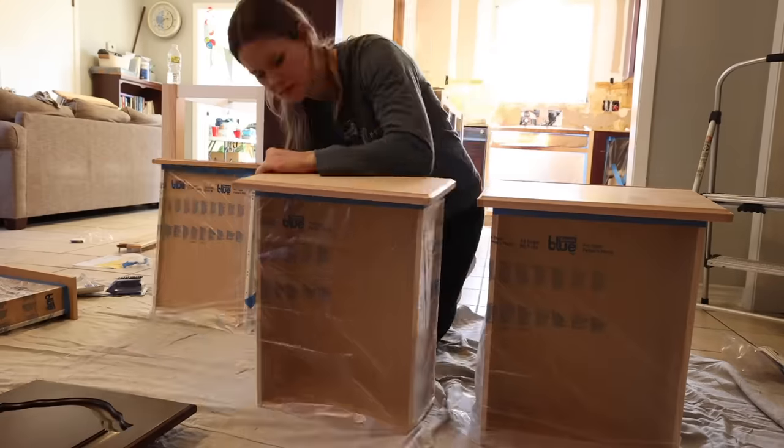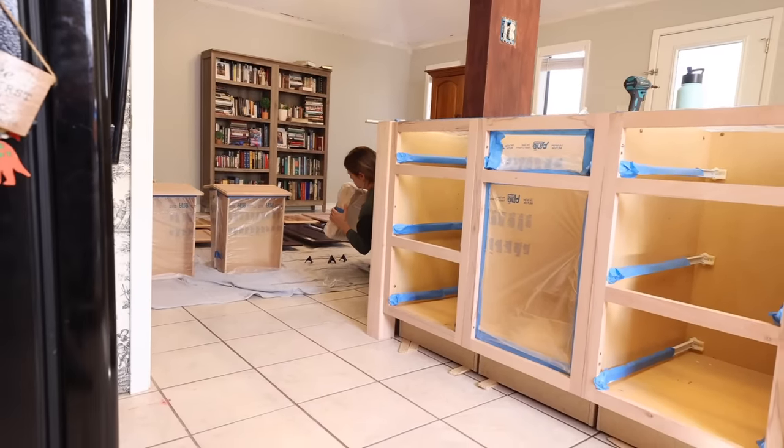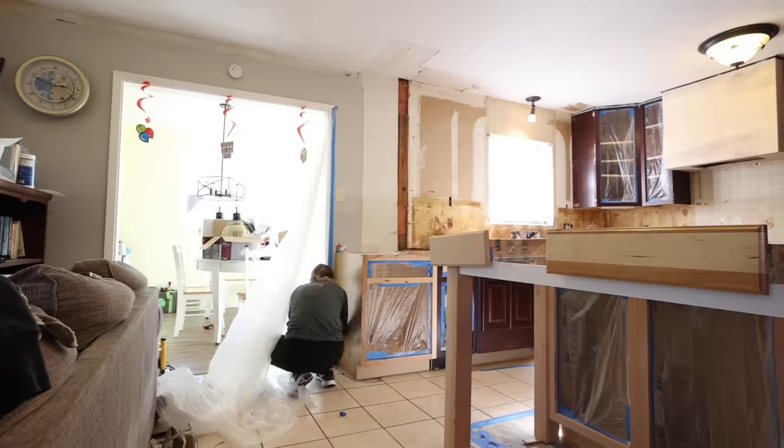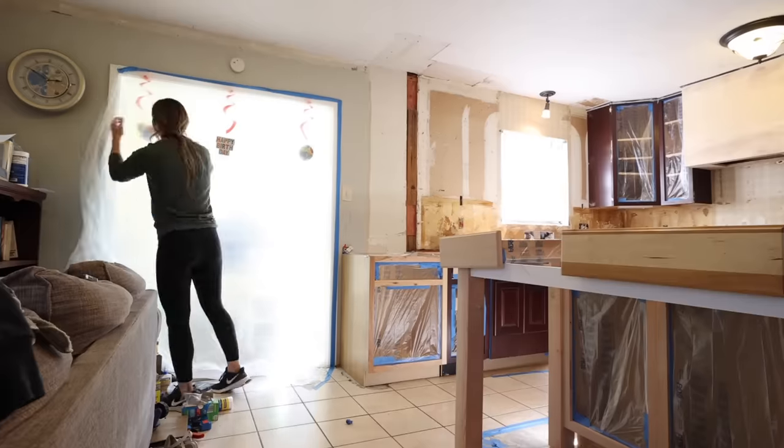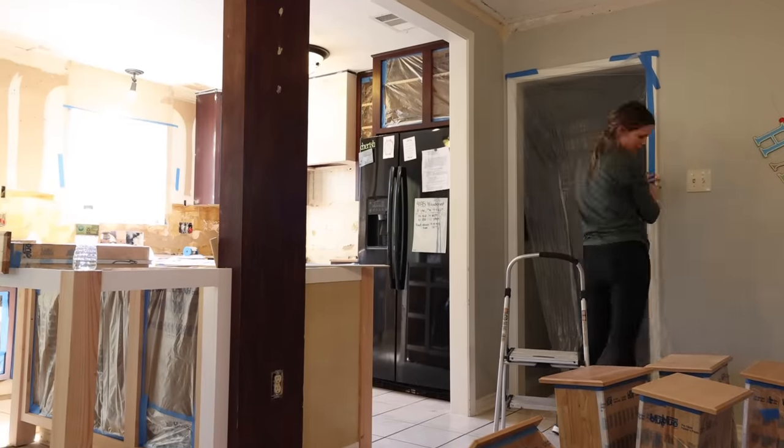After cleaning and getting all of the doors set up on the painter's tripods, I went ahead and wrapped the drawers with painter's plastic and tape. And then I masked off the doorways that led to their dining space and bedrooms to keep the paint dust and smells contained.